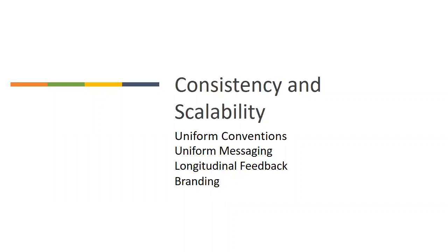Now, I know that I've had this conversation with a lot of faculty members as well. You want to have the freedom to design your course in the way that makes sense for you and for your content. So I think there's a happy medium that can be reached in course design and consistency.